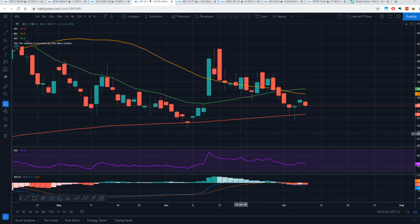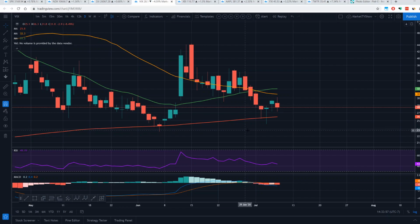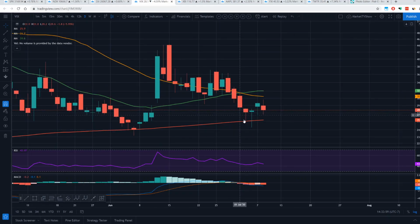The only thing left that the bears have is the VIX that I can see here. Mentioned yesterday, like here, this candle.